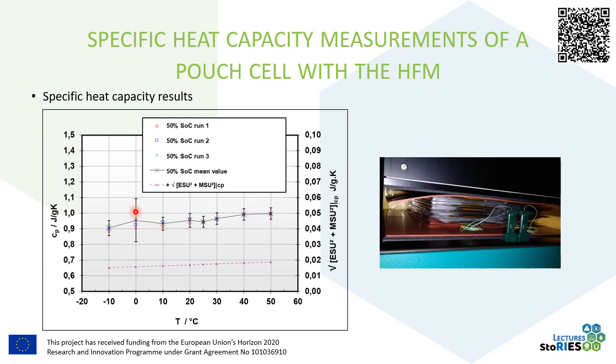But especially here at 0 degrees centigrade, this high uncertainty comes from crystallization effects of water, which is in the system because the system is not completely inert, so it's not evacuated. You have the environmental conditions as in the lab. So if you have humid air in the lab and you cool down below 0 degrees centigrade, you can have crystallization effects of water which is inside the system. And that's the reason here for the big uncertainty at 0 degrees centigrade.